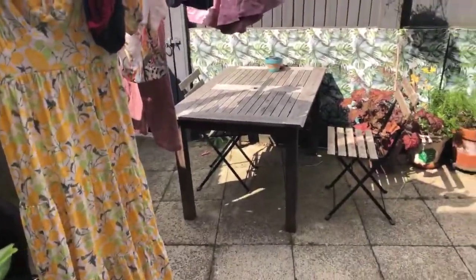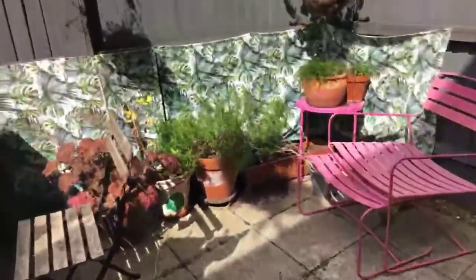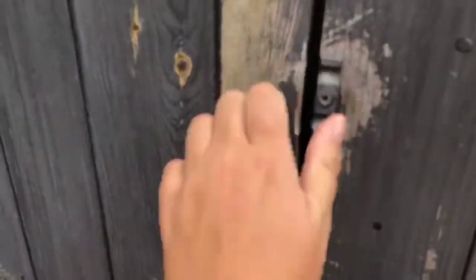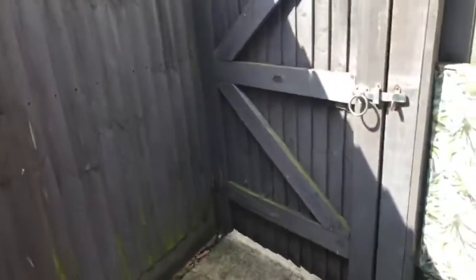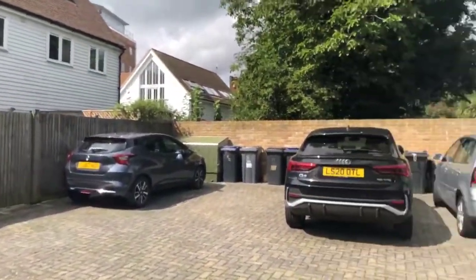They've got a little seating area. They've put lots of pots here. So really nice place to sit out and enjoy. I'll show you in the shed again. They've got a bike there, all their beach stuff as well. Okay, and then I'll show you the parking space. All right, here's the parking.